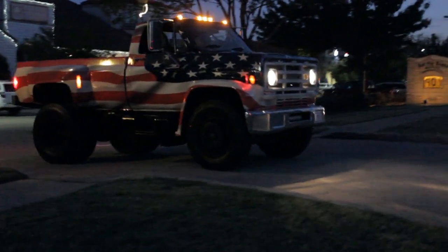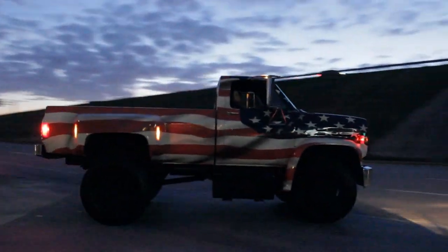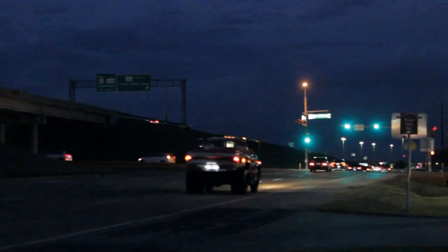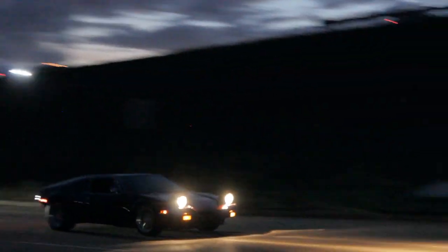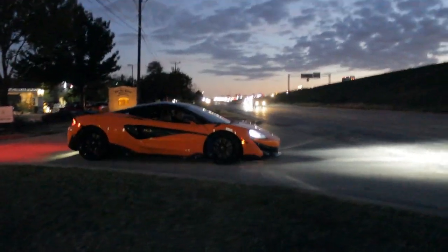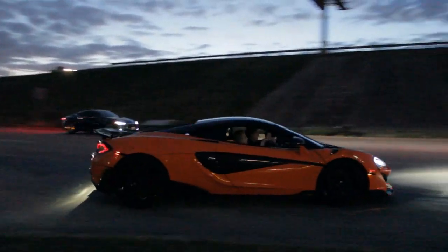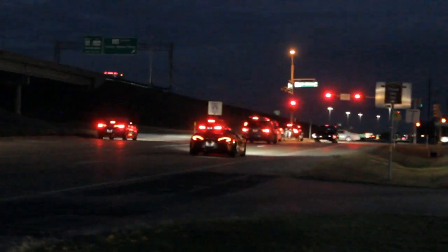Big boy. I hear a V8. De Tomaso Pantera. That crazy cool looking C10. I need a 600 LT one day.